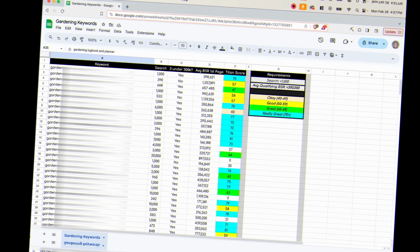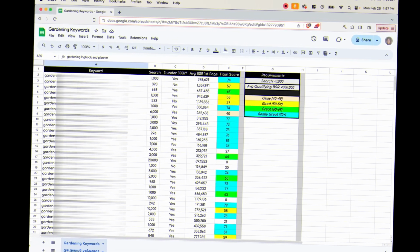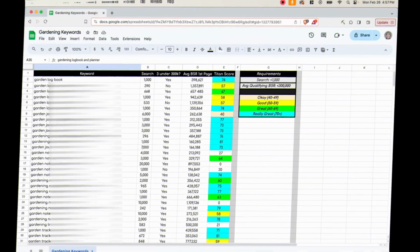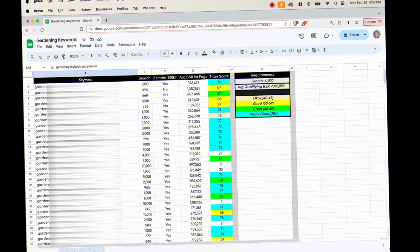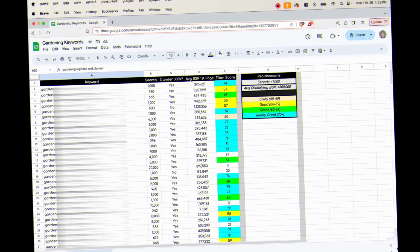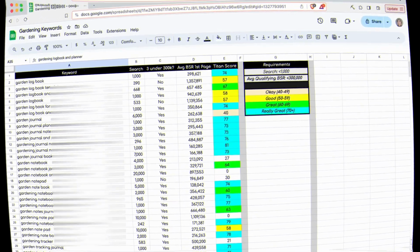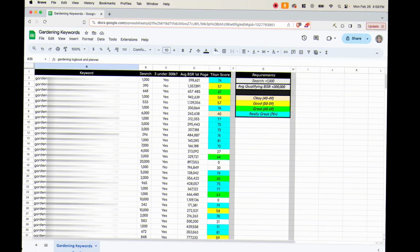I think that there is so much potential with this niche. We've seen that these keywords have books that are ranking extremely low. We see that a lot of these keywords have very good search volume, but not competitive. And we can see that the interior and the covers are so simple to produce. So much so that I'm gonna be making my own garden logbook and planner to sell in this niche.